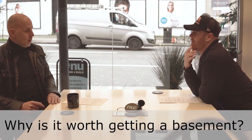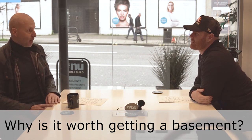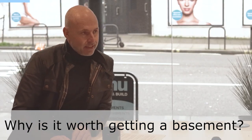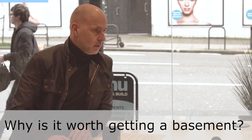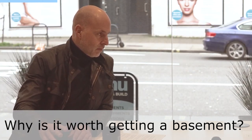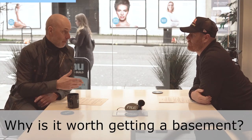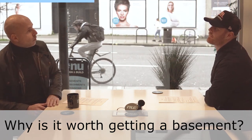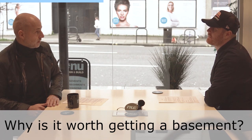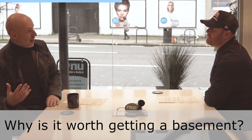And why is it worth getting a basement? Well, it's worth putting a basement in London, because it adds so much pound per square foot to the property. It doesn't work anywhere else outside London, because if you live in Portsmouth, Southampton, Winchester, or anywhere else, the pound per square foot is too low. To do a basement costs a lot of money for the dig and the fit out. So if you're going to spend 400 grand on your basement, it needs to add more value than that.